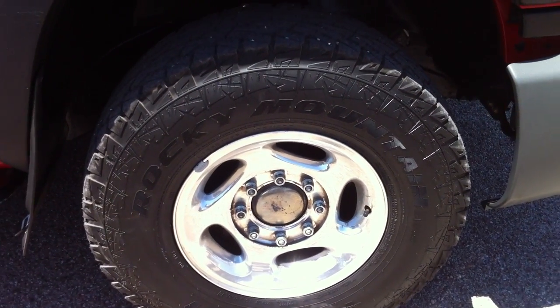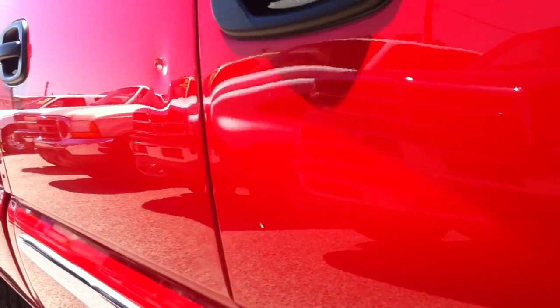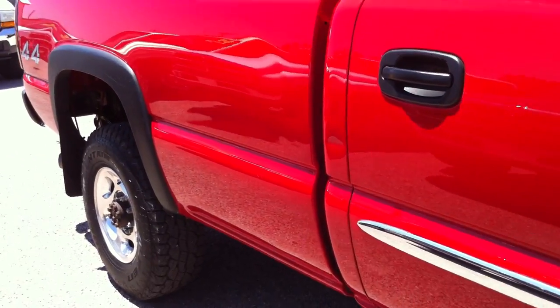And my job is to represent these vehicles correctly so that you're not screaming at me when you get it in Michigan or Washington State or North Dakota or wherever. Like I said, brand new tires. I'm trying to look down the side of it. I see a push-in dent. One of those paintless dent repair guys would be a really good idea. Right there. I see a dent right here.